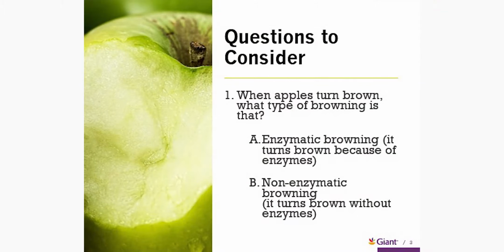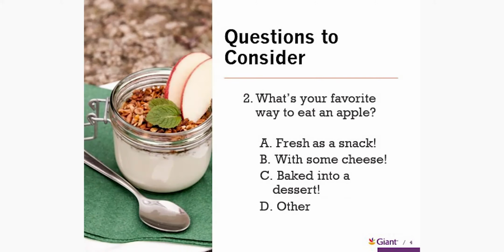Question number one. When apples turn brown, what type of browning is that? A, enzymatic browning, or B, non-enzymatic browning? A, enzymatic browning. It turns brown because of enzymes. Question number two. What's your favorite way to eat an apple? A, fresh as a snack, B, with some cheese, C, baked into a dessert, or D, other?